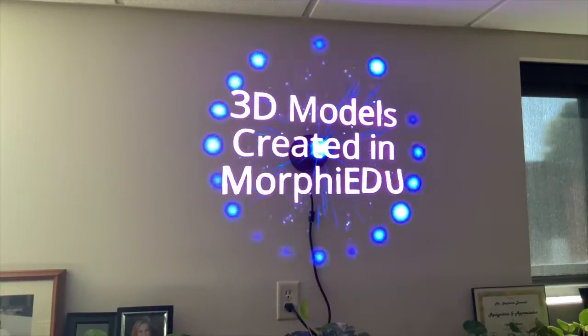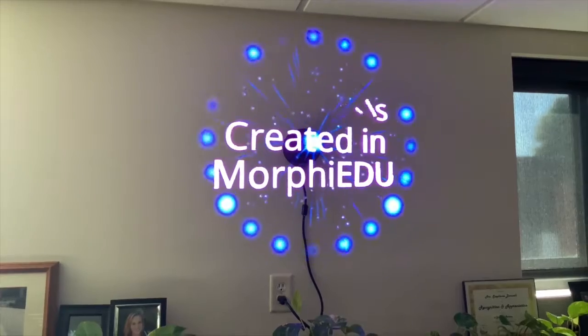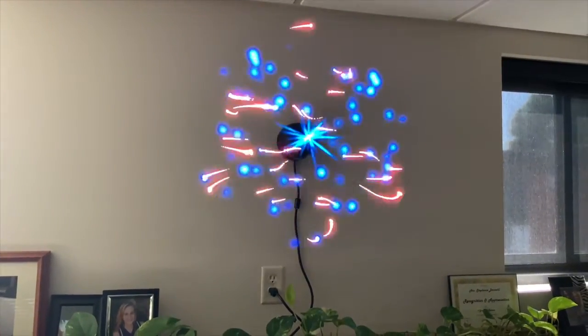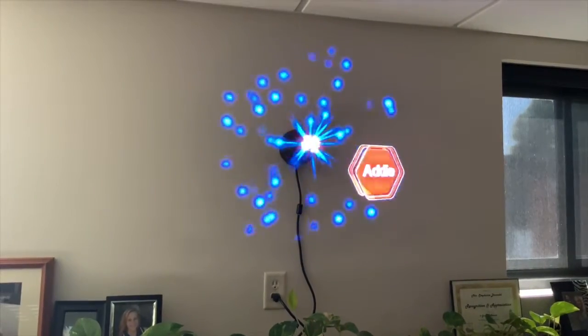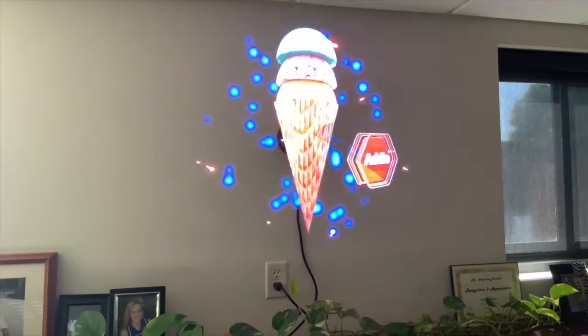The Hypervision is the newest addition in the library. It is a holographic fan that allows us to view student-created work without any special devices. Having access to emerging technology will hopefully prepare and inspire students for future careers.